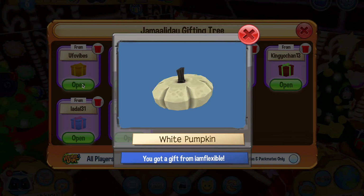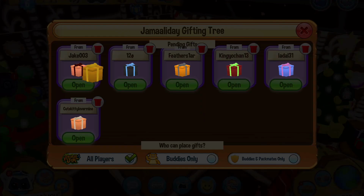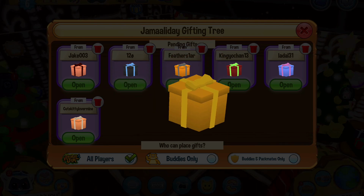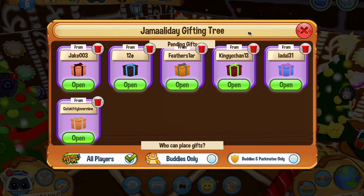Back at again. Ooh, a white pumpkin. Oh wait, yeah, I've definitely seen a white pumpkin before. Okay, it took me a second. It looks very chunky. I like it. UFO vibes. I love to see it. What shall it be? Ooh, what is a bolo tie? I have no idea what that is. Is it around your neck? I don't know, but that is very spicy.